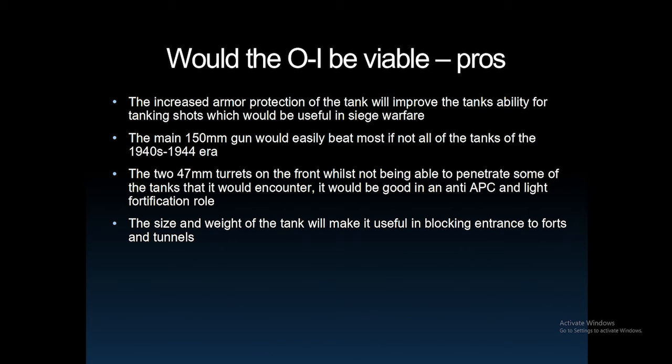The main 150mm gun would easily beat most, if not all, tanks of the 1940s and 1944 era. The two 47mm turrets on the front, whilst not being able to penetrate some of the tanks it might counter, would be good in an anti-APC and light fortification role. And finally, the size and weight of the tank would make it useful in blocking entrances into forts and tunnels.